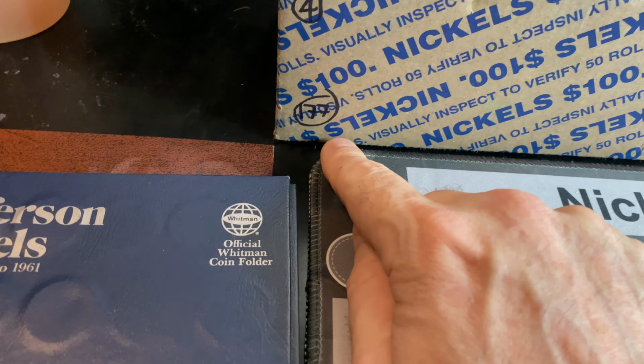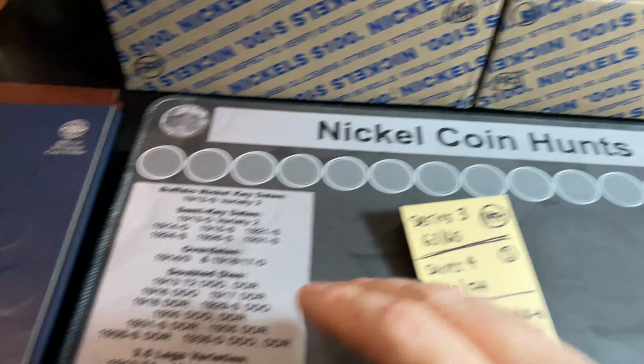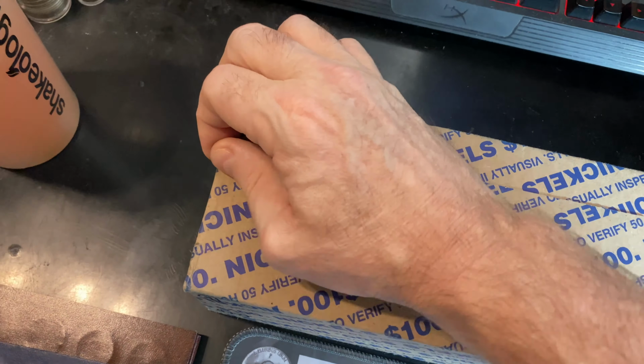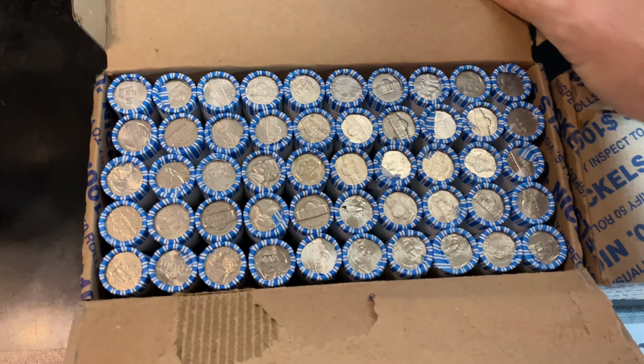It's hunt and fill number 177. Boxes 4 and 5 for Series 4, and 148 and 149 for Series 3. This one's got the 4-0 stamp. That's been a lucky bank lately for a lot of my hunts. Hoping it's a lucky box here, but if not, that's why we're hunting 2 for this video.